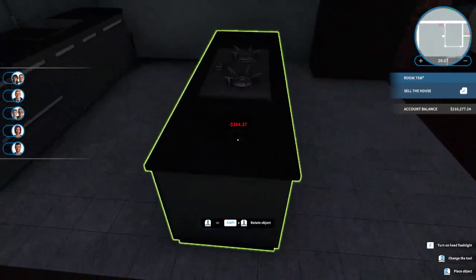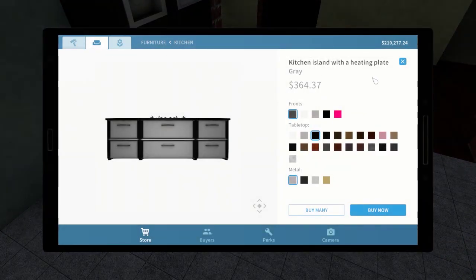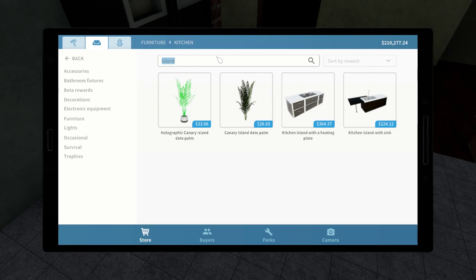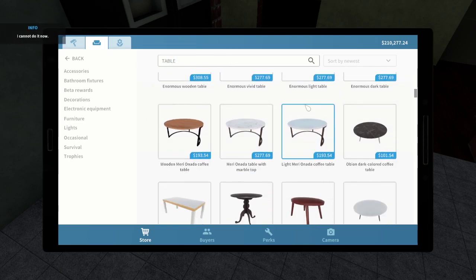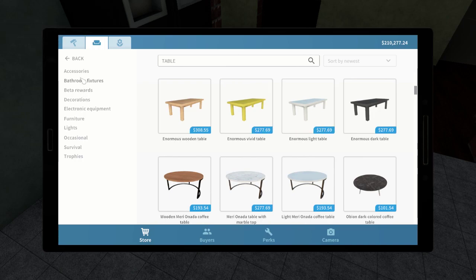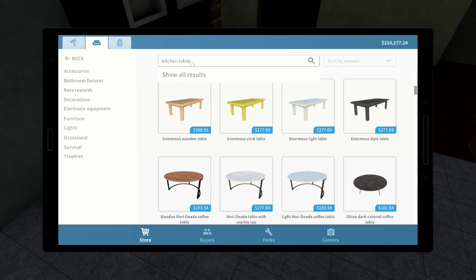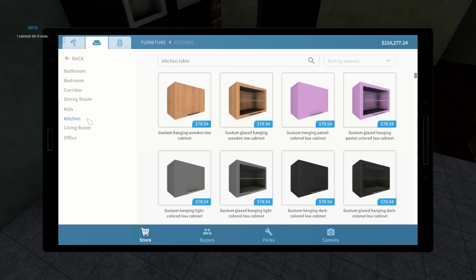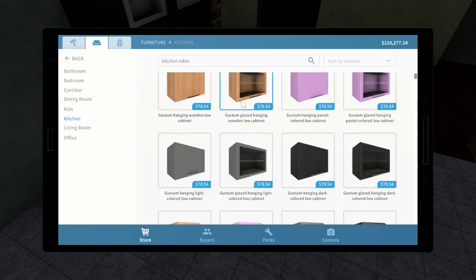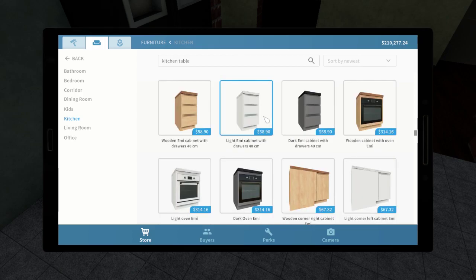Hoping for more of a real island here. That doesn't really fit, so we'll just do a table in here. We're gonna go to the kitchen. We're just gonna look. Let's see what they got.